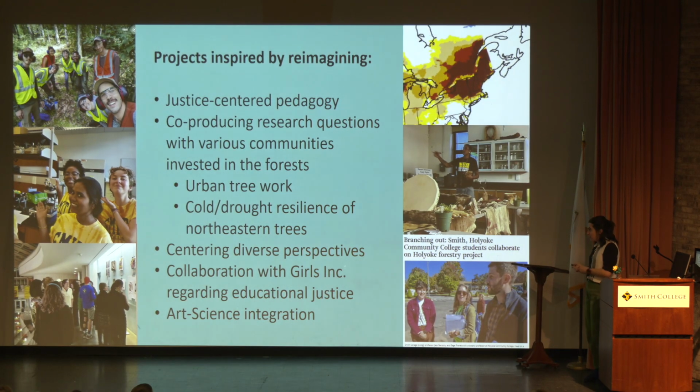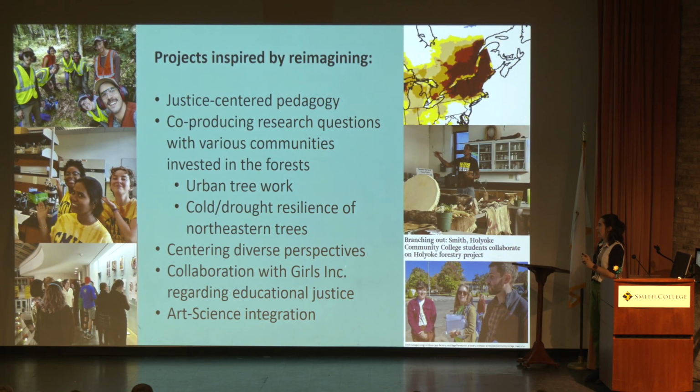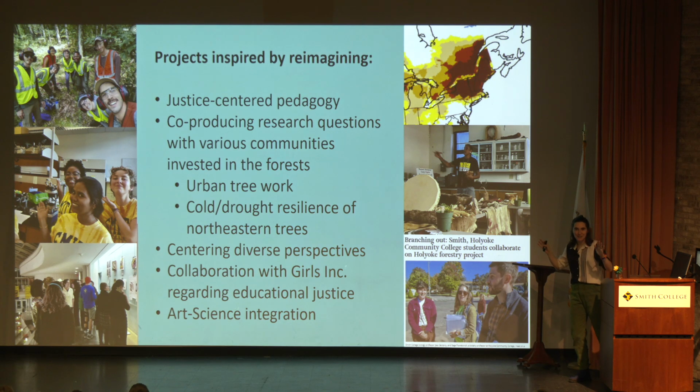So we have a lot of projects going on in the lab right now. I am not going to talk about all of them. In fact, I'm just going to talk about one of them. But I'll give you a sentence for each of them. If you want to ask any more questions, I'd be more than happy to talk about it, or any of the lab members would also be happy to talk about them.